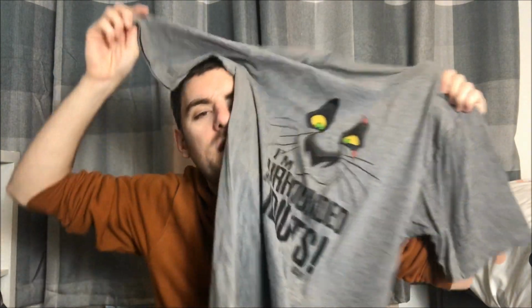So yeah, that's that. Next up, I have my pajama top I'm going to take. I'm going to take the Scar one. I'm Surrounded by Idiots. I love this one, and it's so comfortable, and they always seem to have it at Disneyland Paris, and it was $25.99, so yep.